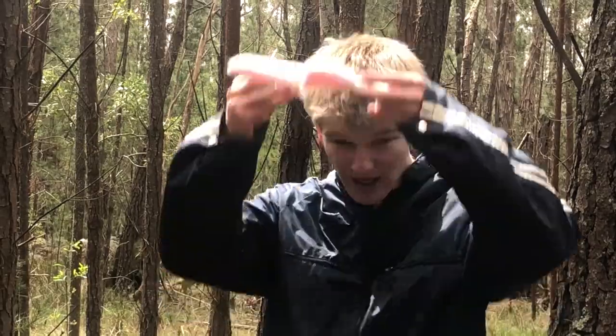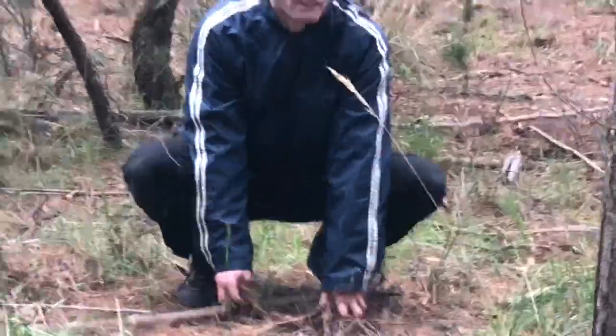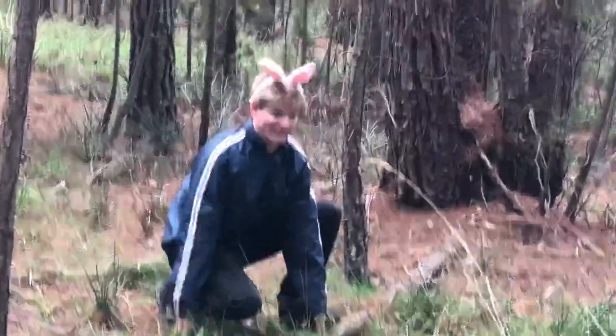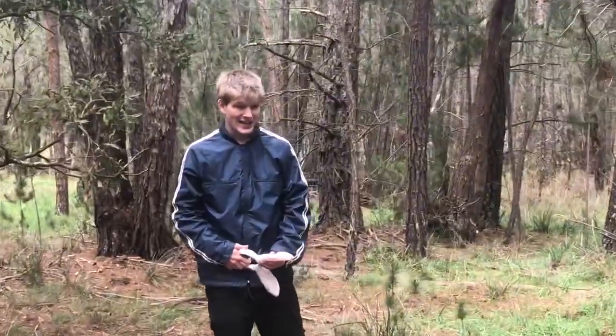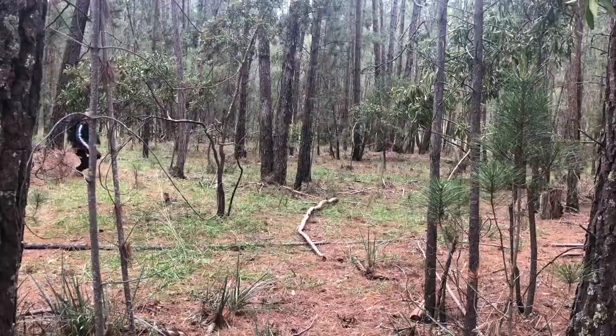Another trick you can use to find food. He's blending in. Pretending you're an animal will attract potential mates and allow them to get close to you so that you can strike. Unfortunately, that strategy hasn't worked today. I feel like a bit of a twat. But in order to survive, we need twats.